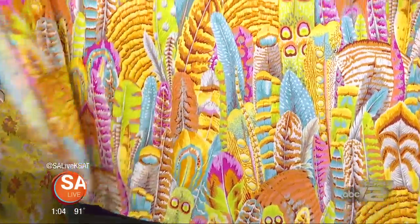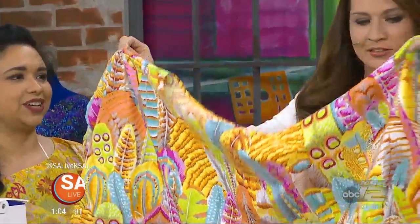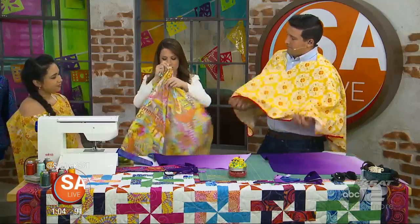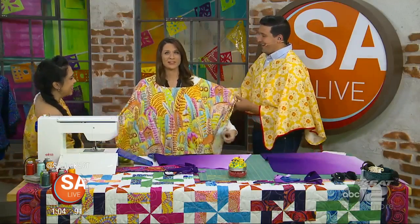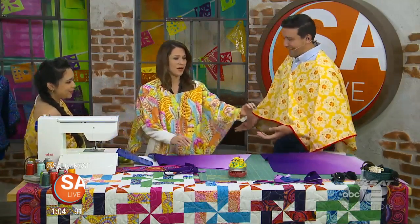That way the front and the back are both facing the same direction. Look at that. And it's so tropical. It's perfect. Put it on. Vacation. You're ready to go. Look at that. You're both ready to go.